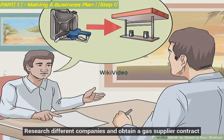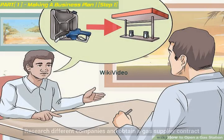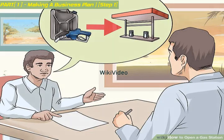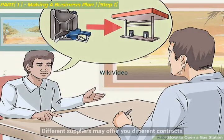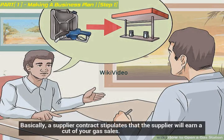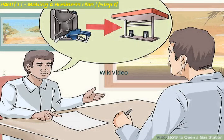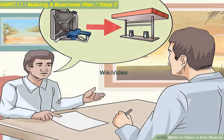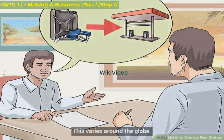Research different companies and obtain a gas supplier contract. You will need someone to supply the gas for your station. Different suppliers may offer you different contracts. Basically, a supplier contract stipulates that the supplier will earn a cut of your gas sales. Typical profit on gas sales for many gas station owners is 8 to 13 cents per gallon. This varies around the globe.